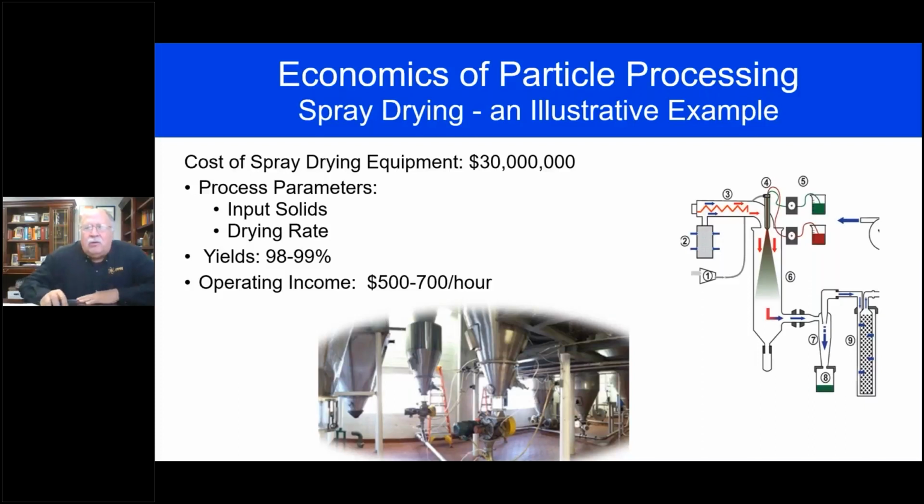For those of you that don't know, this is a cross section, the little schematic of spray drying. Basically, spray drying is where we take a solution and atomize it into a chamber. It's a hot chamber. It dries, and then it's collected either in a cyclone or a bag house, a filter of some sort. This schematic is very similar to the schematic you'd have for a Büchi spray dryer, one that you have on your lab bench. And you can do some great things in a little spray dryer like that.